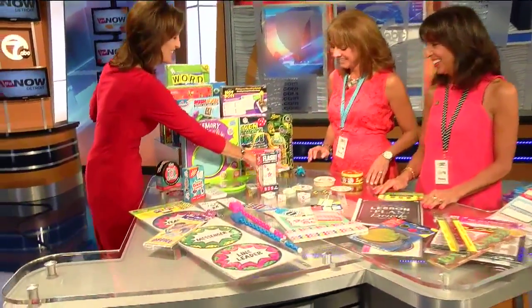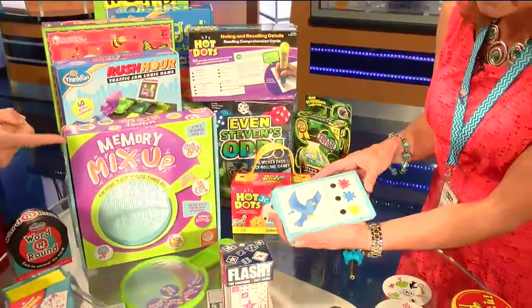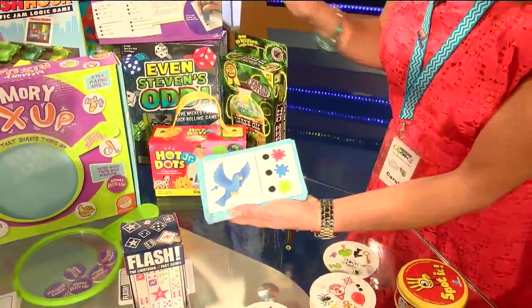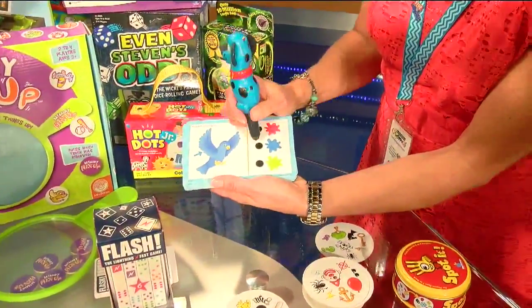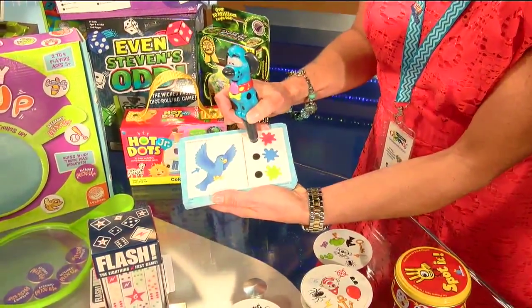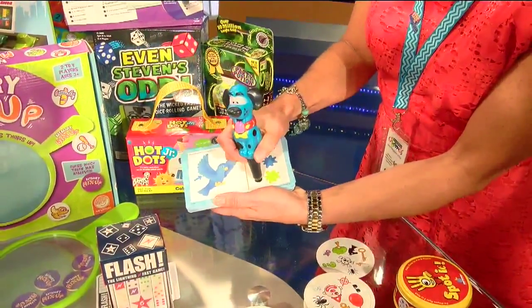Show us this one here for parents of young kids and older kids. These are called Hot Dots, and they're extremely popular because they start at a preschool level and have products all the way through middle school. It has a pen, and there's only one correct answer, and once you hit it, the pen gives you an audible sound that you got it correct. If it's wrong, nope. Try again. It'll give you different sounds.